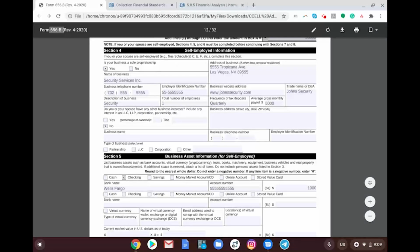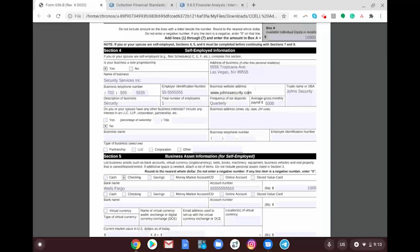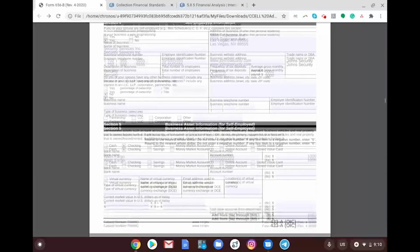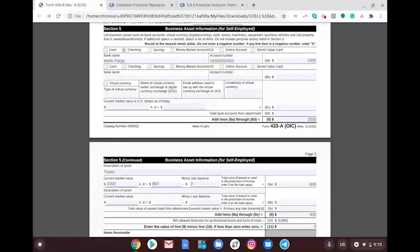The name of the business, the address, the phone number, EIN, the website address, if there's one, put N/A if there's not. Trade name or DBA, write it in, or put N/A if there's not one. Description of the business, number of employees, frequency of tax deposits, average payroll. Do you have any other business interests? Most people are going to probably just have one, but if you have another one, enter that in and fill in this section. You're also going to want to know the type of business on that as well. Fairly simple, fairly straightforward.